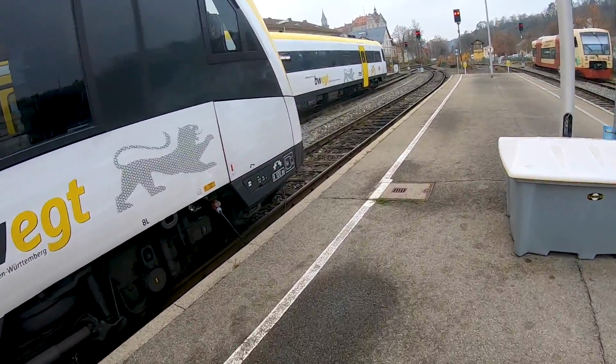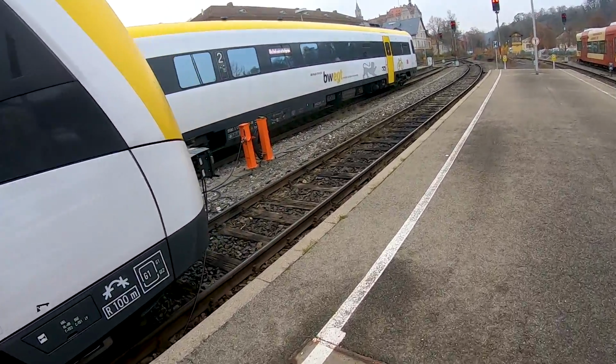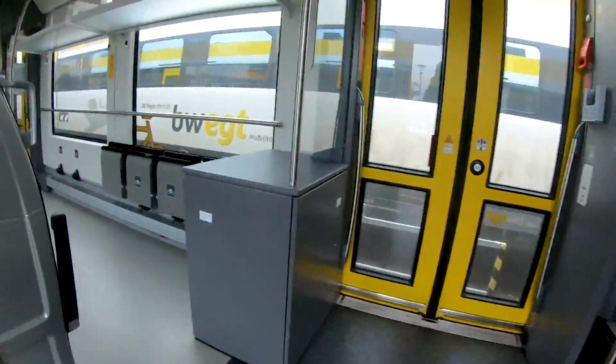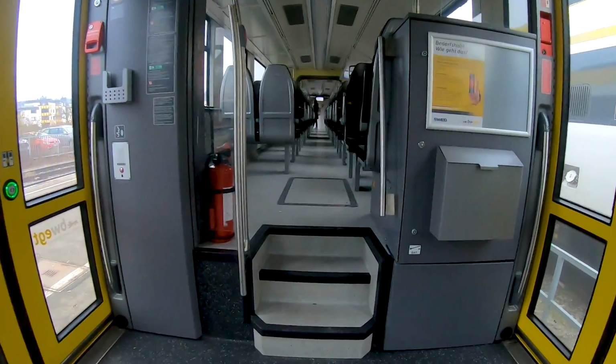So here you can see a class 612, a train that I already showed to you. It is from Deutsche Bahn, but does not have the typical red color scheme. It has the same color scheme as our train, that's the bwegt design.